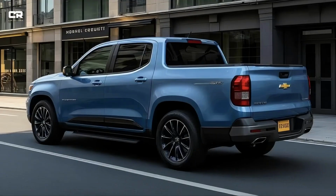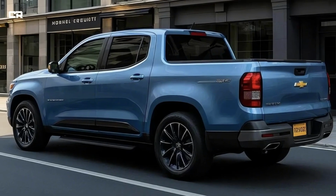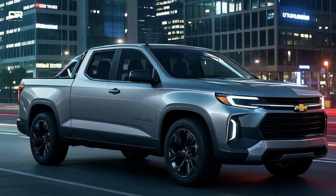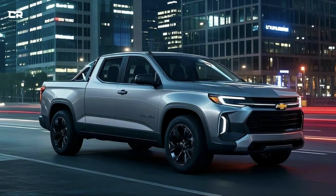The Montana has been designed with a smooth suspension setup that provides a comfortable ride, even on bumpy roads. The steering is precise, and the 8-speed automatic transmission ensures seamless shifting. For those who want a bit more engagement, a 6-speed manual transmission may also be offered in select markets. So what do we have here?